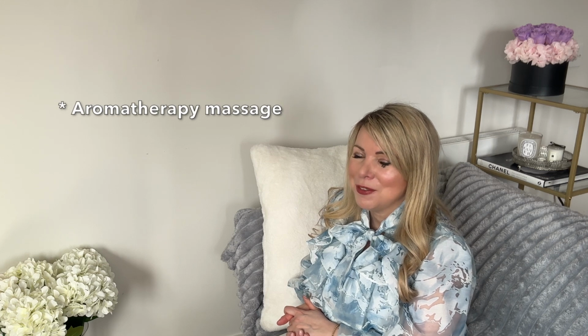And what are the most common spa treatments? Swedish massage. Gentle and relaxing, perfect for beginners. Deep tissue massage. More pressure, great for tension and muscle stiffness. Aromatherapy massage, one of my favorites. Includes essential oils for added benefits. Hot stone massage, deeply soothing with warm stones.